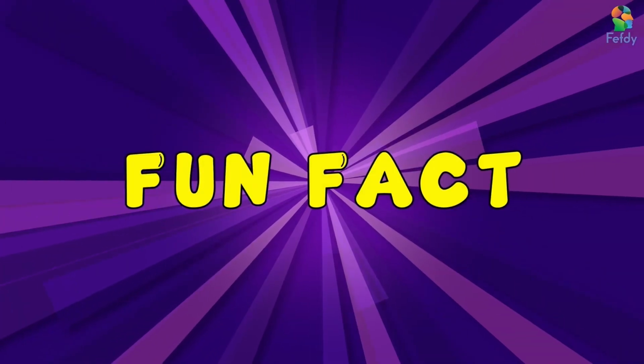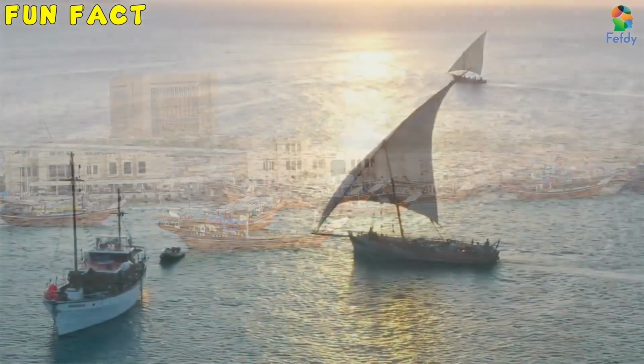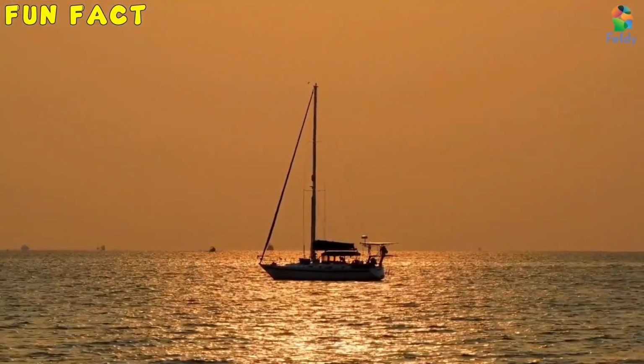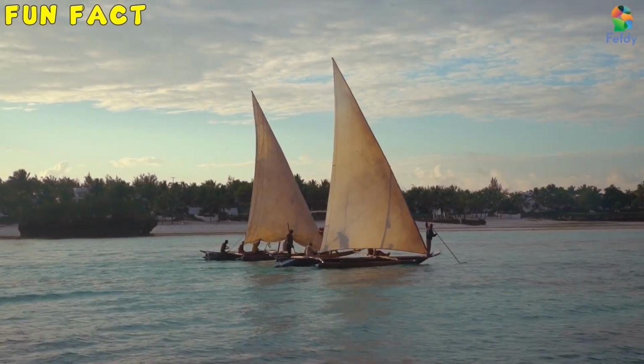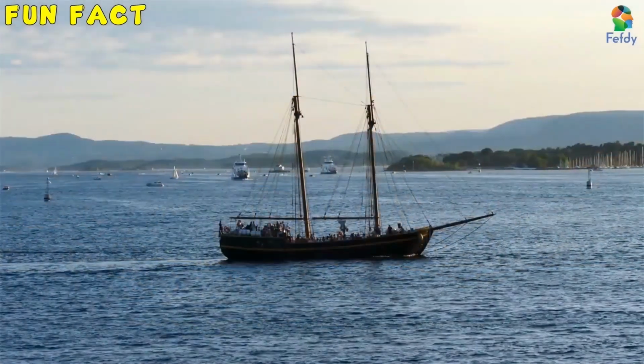Fun fact. Oman is home to the Omani dhow. It's a traditional boat that is used by sailors in Oman. These boats have been used for centuries to sail across the ocean.